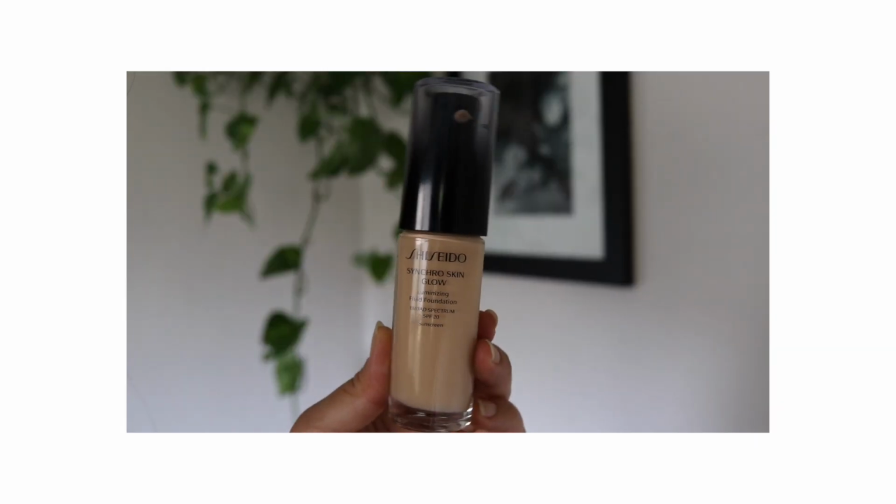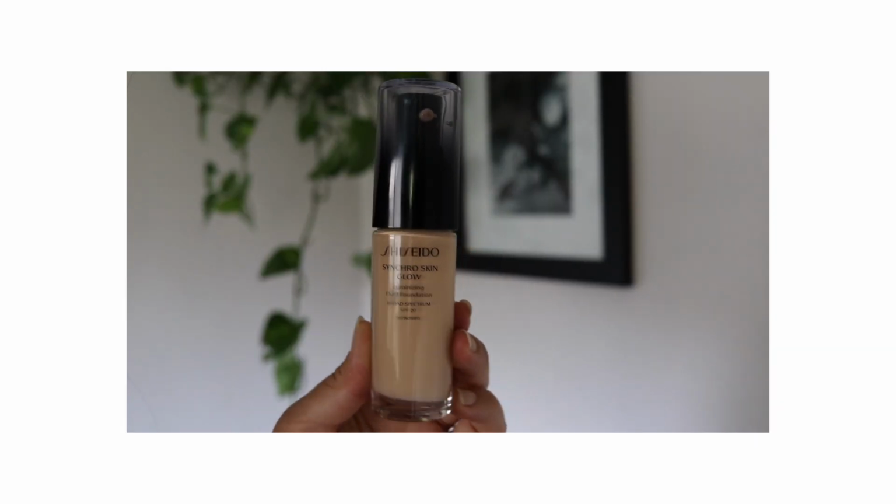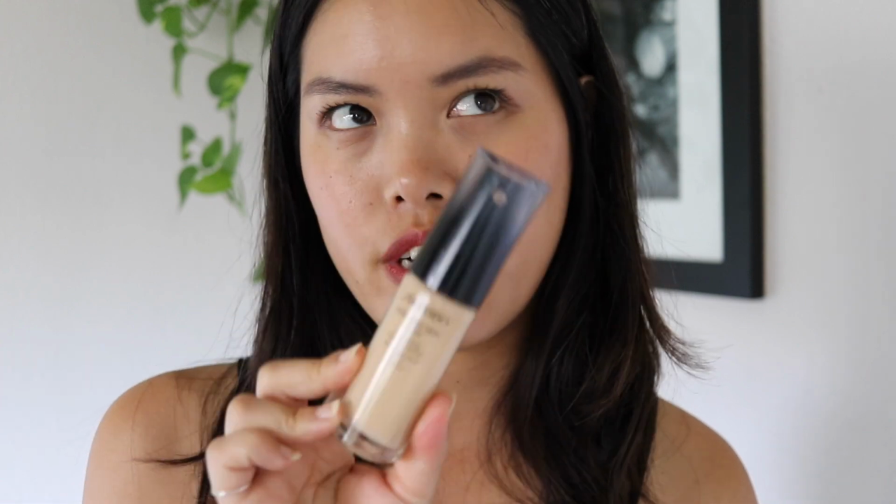But recently I started using this one right here. This is from Shiseido. It's the Synchro Skin Glow Luminizing Fluid Foundation Broad Spectrum SPF 20. You still have to add SPF though, because I don't think you'll ever use enough foundation to make up for the SPF that you actually need.